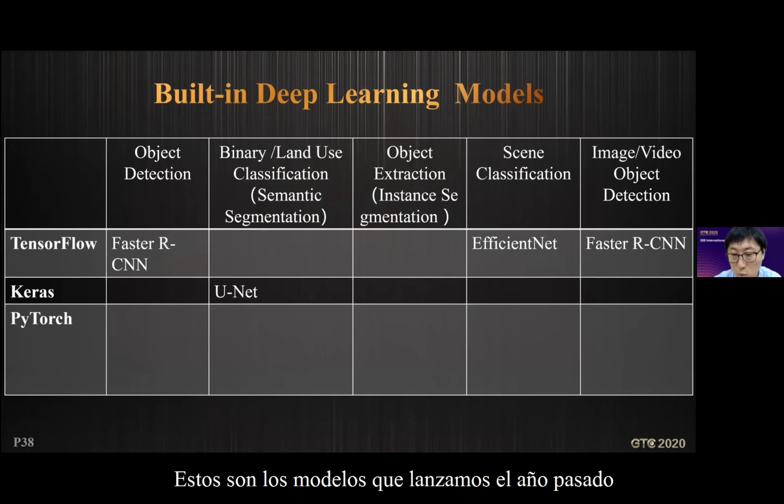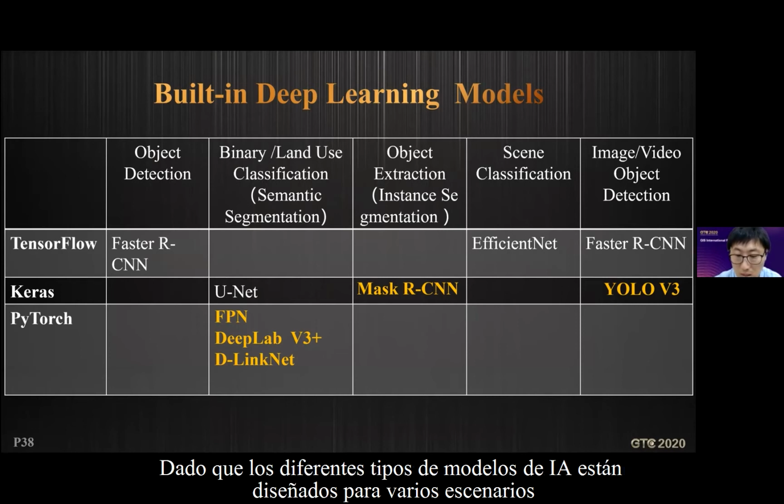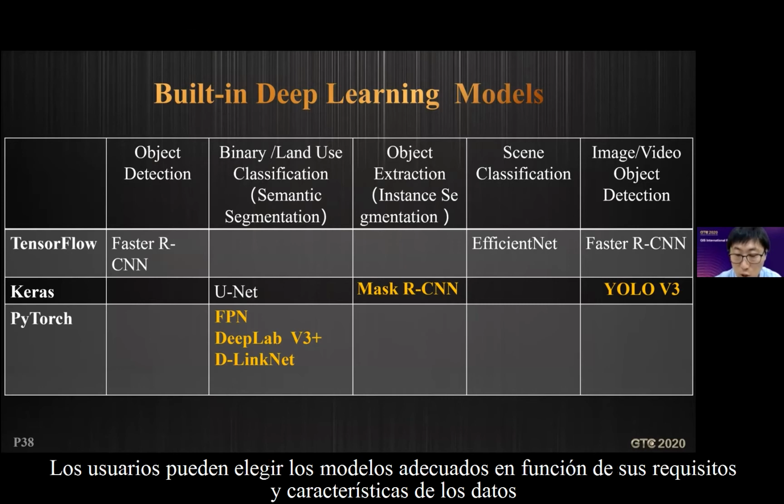These are the models we released last year, and in SuperMap GIS 10i 2020, we provide more built-in models such as Mask R-CNN, FPN, DeepLab V3 Plus, all highlighted in bold. Since different AI model types are designed for various scenarios, users could choose the appropriate models based on their requirements and the characteristics of the data.